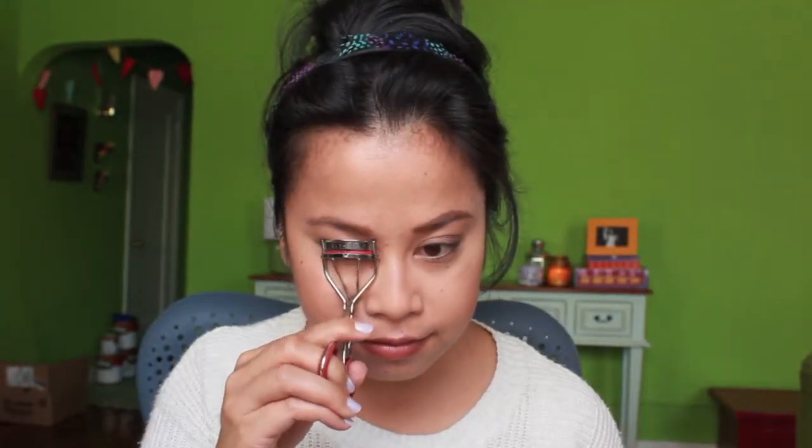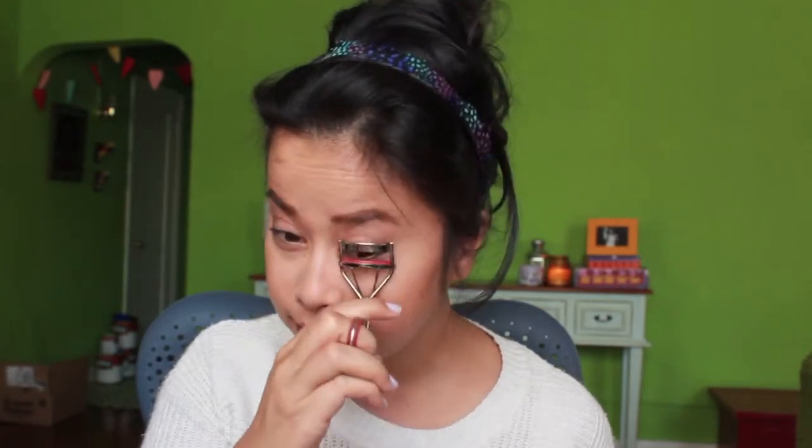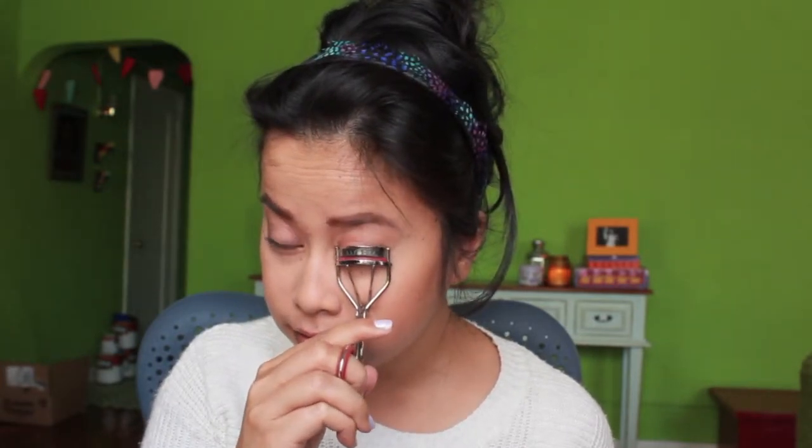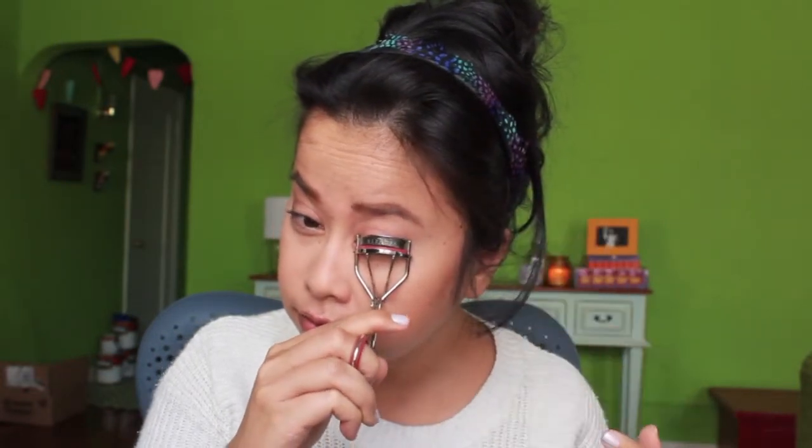Going in with my Sephora eyelash curler now. Super simple. Well, not super simple, but pretty basic. Not exciting. How exciting can you make curling your eyelashes in a video? Not very. So here I go.